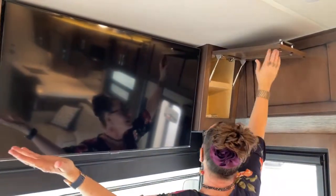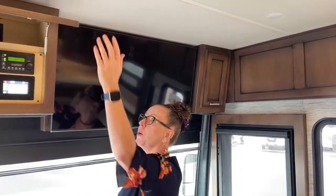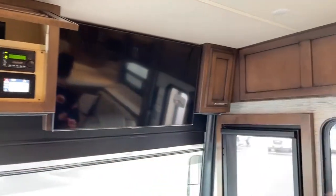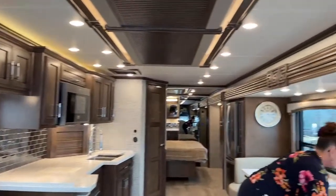Another great big TV. It's almost football season. If you want to take this bad boy on the road, go camping, watch the game, you will not miss a minute. In fact, you could watch it lots of places. But Jody, if you wouldn't mind, I'll open this cabinet for you. Go ahead and bring her in, and let's show everybody how convenient this slide is when it's all the way in.